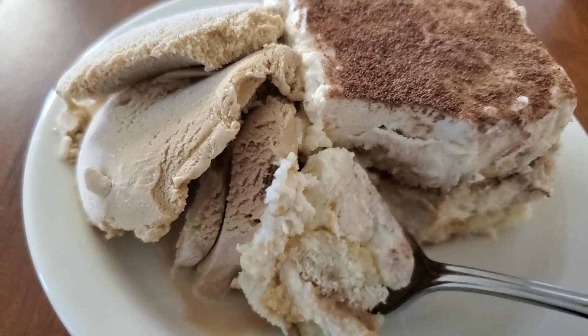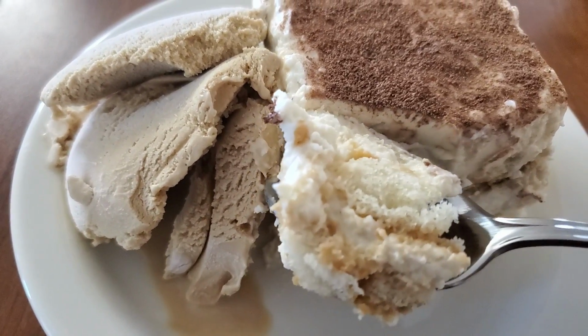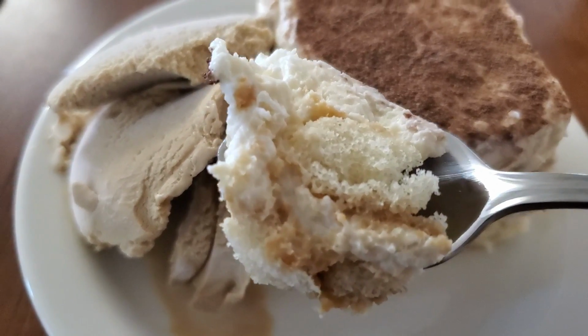Like I know tiramisu is kind of like a coffee. It's not too strong. It's more vanilla-y. It's yummy. Once I got into a little bit more of the interior of that cake, you definitely taste that strong coffee taste, which is actually very delicious.